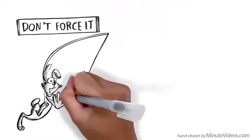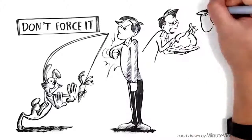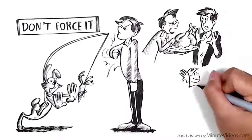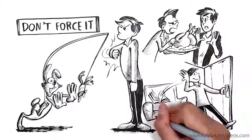Don't force it. Motivation is like hunger. You cannot force yourself to be motivated, just like you can't tell someone else to be hungry. So if you are not hungry right now, don't worry. Take a break and do something else.